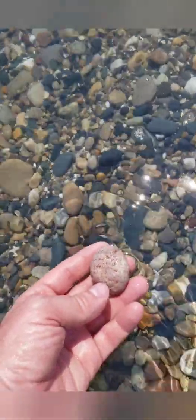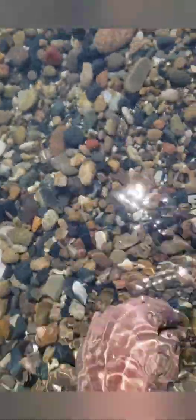it's a real pretty pink and white one. Not sure I'll be keeping that one though. Not too sure how well it's gonna polish up. Oh, it's not too bad. I think I'll keep that. It's pretty interesting. Nice little piece of chalcedony there.